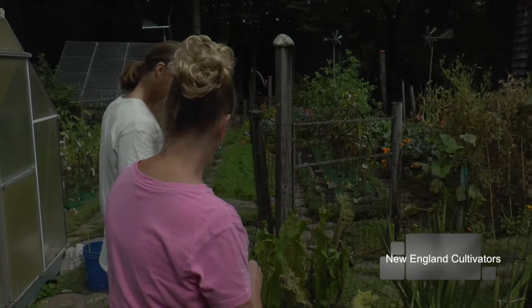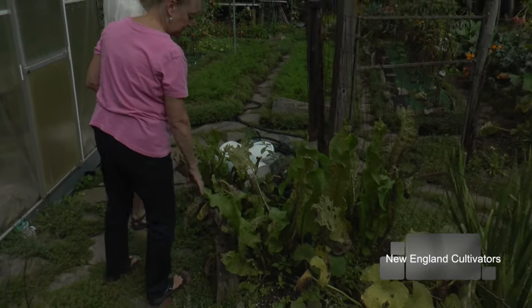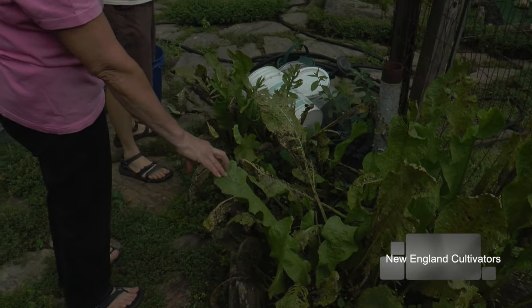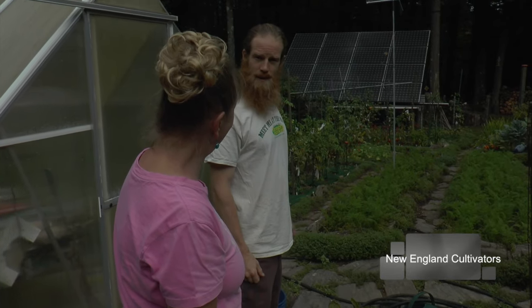Yeah. And then this is horseradish. Oh, nice. So that's kind of a perennial. Yeah. I used to harvest it in the fall, but then a friend of mine who grew up in Poland said, oh, my mother always harvested it for Easter. Oh. So we harvested it last spring, and it worked.